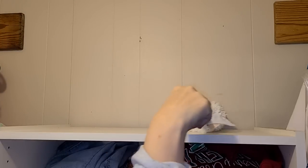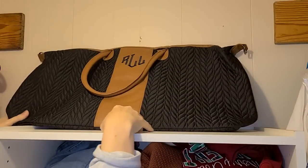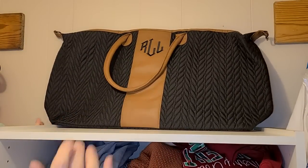So I guess because my purses were up there, but I was really expecting the top of this shelf to be filthy because it's been quite some time since it's had my attention up here, but it's very, very clean.